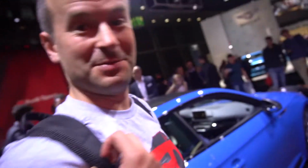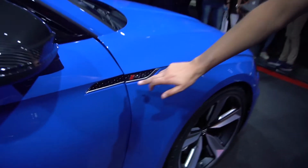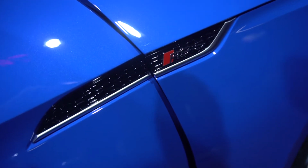One thing I do like though, now it's a bit quieter, some space, I love these now on the new Audis. That little detail there looks absolutely stunning. We could probably get a little bit of a shot inside now, actually, because there's a bit of space.